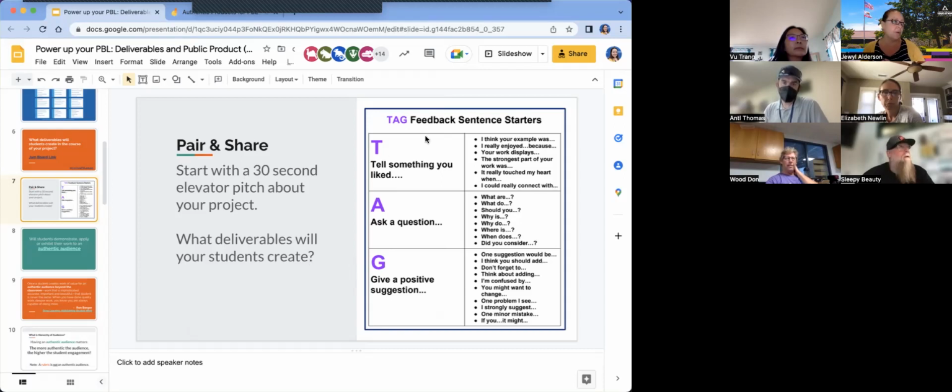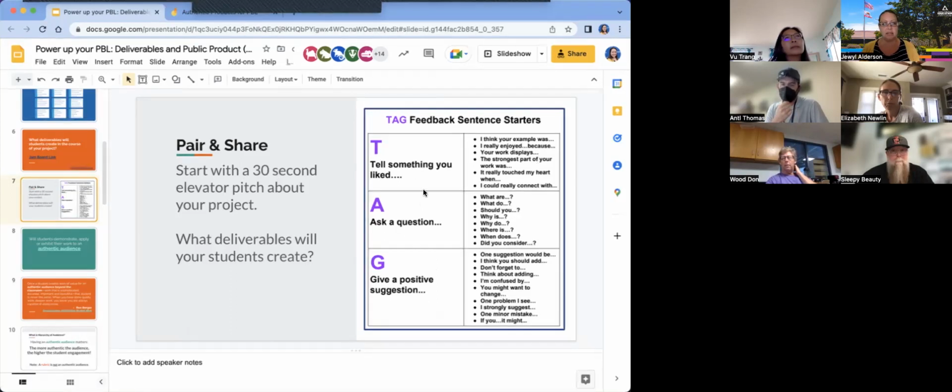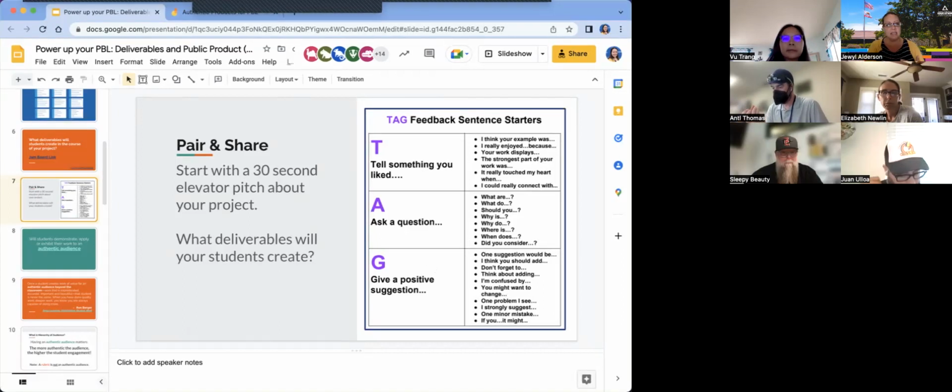And this is a fun, really simple feedback protocol called tag. So you can say, all right, students, we're going to play tag. At the end, you can tell something that you liked. You can ask a question, and you can give a positive suggestion. So in a class, you can just say, we're playing tag, and then like, all right, who has a T, who has an A, who has a G? Or in a smaller group, you can ask them each to come up with their whole tag, right? As something you liked, ask a question and give a positive suggestion.